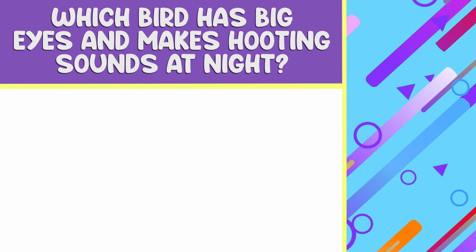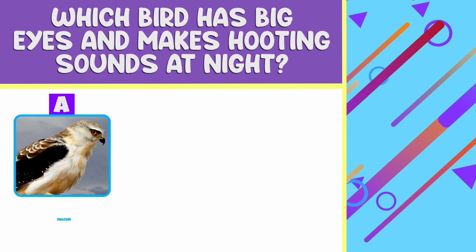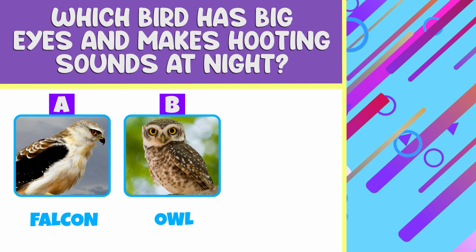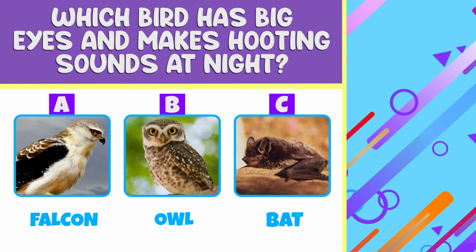Which bird has big eyes and makes hooting sounds at night? Option A, falcon. Option B, owl. Or option C, bat.